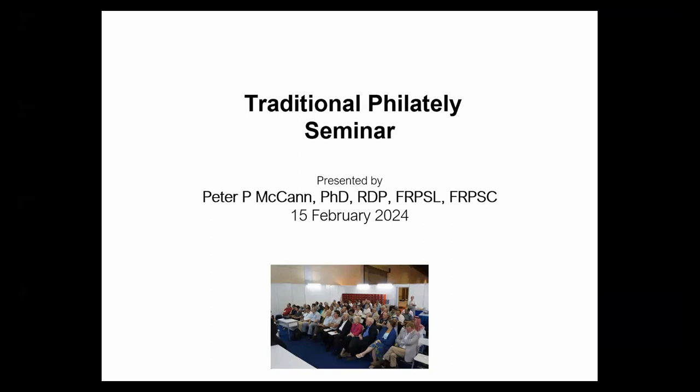This seminar I'm going to talk about is traditional philately. And traditional philately, to keep in mind, traditional equates with stamps. So the focus of traditional exhibits is looking specifically at the stamps and how they're used. It's not postal history. It's not other, it's stamps.